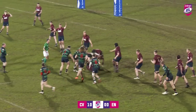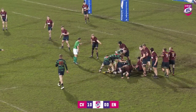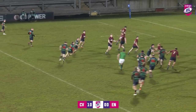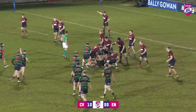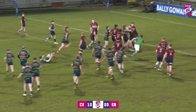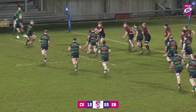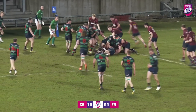Matthew Wilson. Bothwell to Primrose. Maxwell sends it out, Swinton again. Look at the footwork from the big number eight. Lovely pick, it goes around the fringes. Run into a very solid tackle there. Ball's bobbling, bouncing. Maxwell has it.